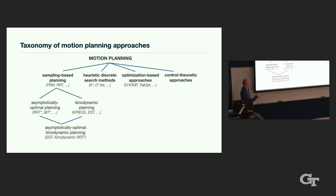We have kinodynamic planning versions of it, we can still account for optimality, and there are even combinations that try to do both. There's a lot of work in this area, trying to come up with different kinds of performance guarantees and theoretical guarantees for these algorithms, and I'll try to give you a flavor of that later on.